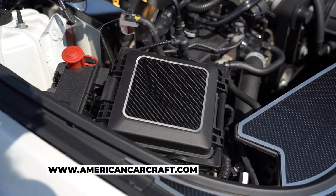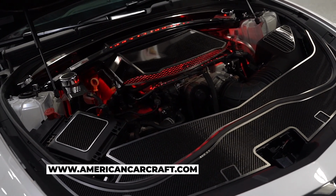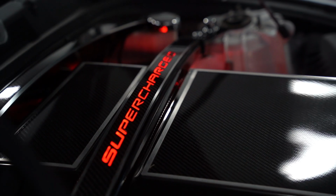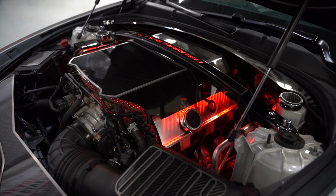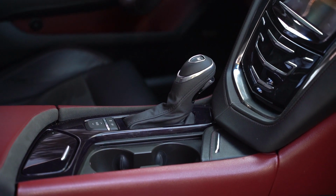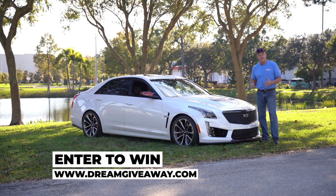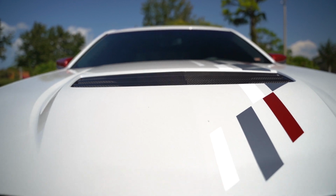Those are from our friends at ACC, American Carcraft, and they've done this up very tastefully. It's a little bit of red lights. It's got the red lit up supercharger across the stiffening bar up here. Just a really, really neat setup. And this is hooked to an 8-speed automatic transmission, and it does have the drive modes in it. It's got a sport mode, it's got a track mode, it's got a slippery mode, and it's got a normal mode. This is a 2018 Championship Edition, the IMSA Championship Edition. And it comes with these really cool stripes on the hood. They're white, silver, and a burgundy.